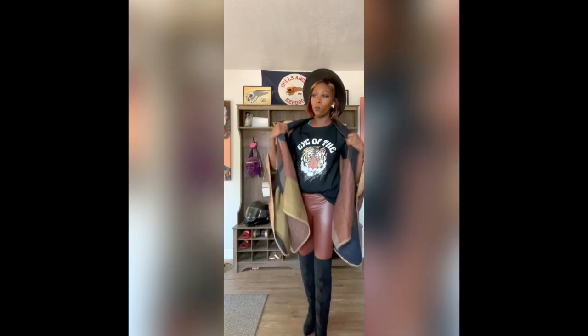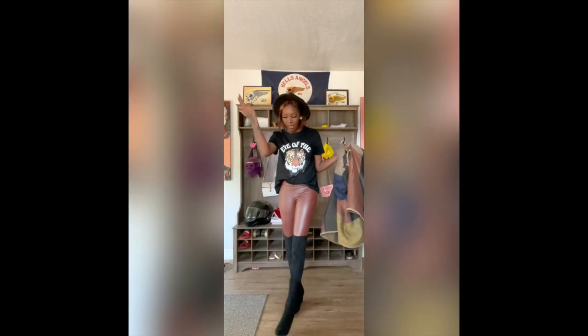It's too hot for me to be wearing this inside right now. I don't know why I forget where I live, but you can go ahead and wear this, walk out, look cute, and be the eye of the tiger, baby. You can take out all of these people with these looks. Killing it.